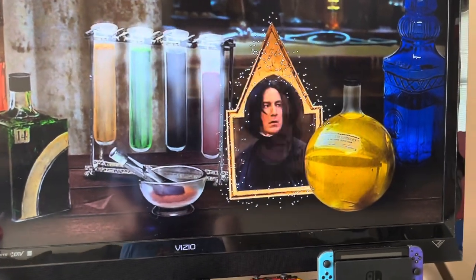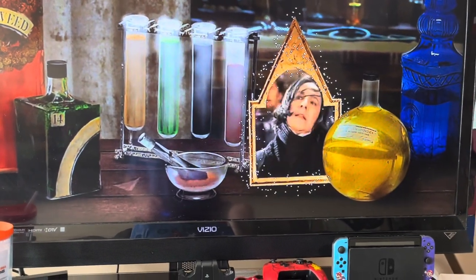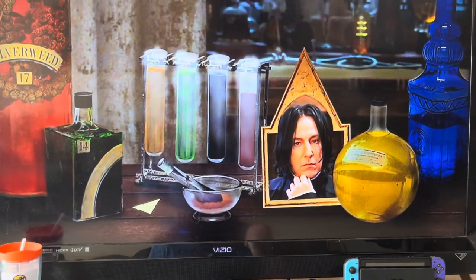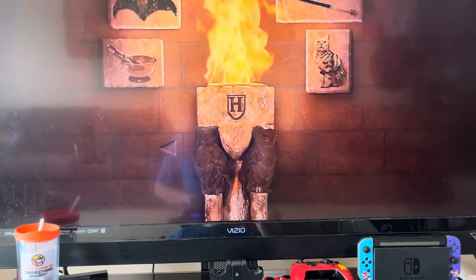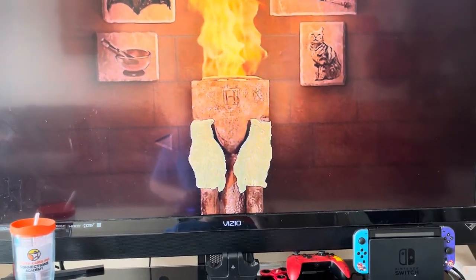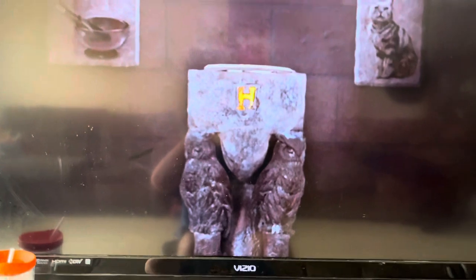So we have another clip compilation of Professor Snape, and an electric thing, I don't really know. And then as you can see, there's actually a secret where you can click on the owls in the statue here, like the H logo. So you've decided to visit the third floor corridor, and then it starts the journey to the Sorcerer's Stone.